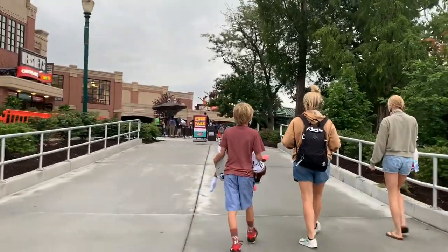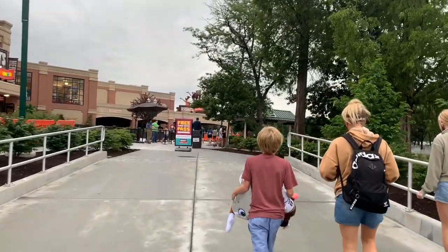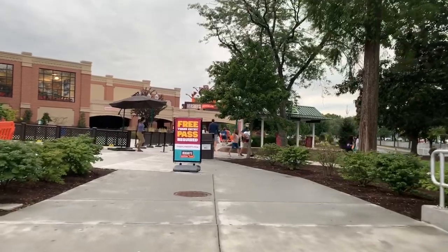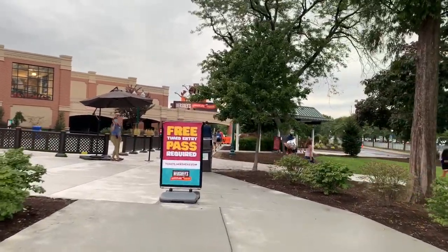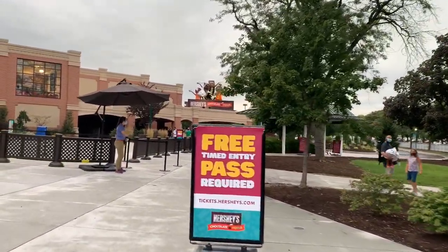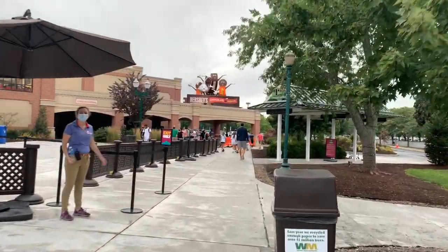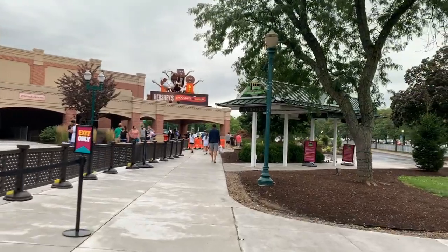All right, we are hustling, bustling over to Hershey's Chocolate World for the tour. The tour is open until 8 o'clock. The park closes at 7 o'clock. What we didn't know is that you need reservations. But my friends ran ahead and they were so nice, because I don't think people realize that you need reservations.